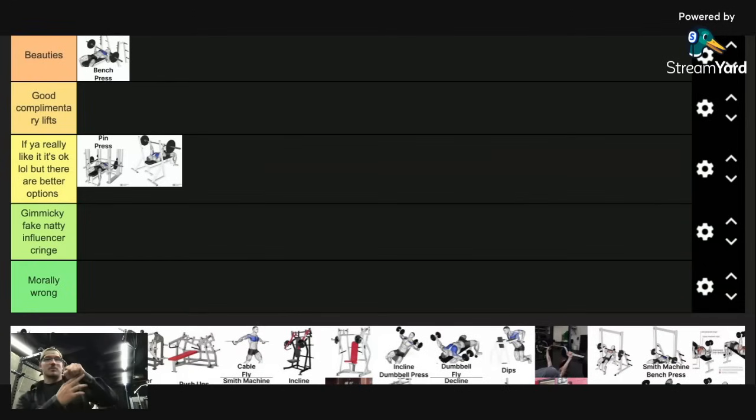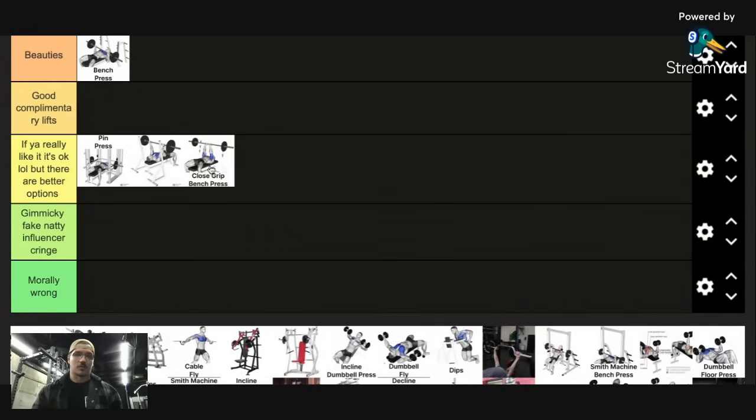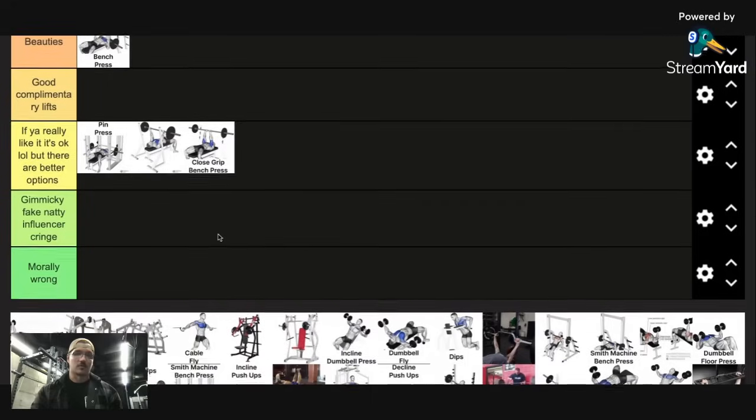And now there's a pretty big moment arm between your elbow and your grip, which does place a good amount of tension on the triceps. And that takes, of course, away tension from the pecs because the triceps are going to limit that. So the close grip bench, I'm going to put this in this tier yet again. If you really like it, it's okay, LOL, but there are better options tier.